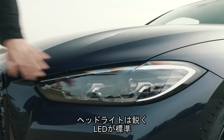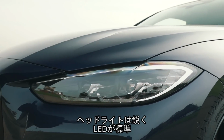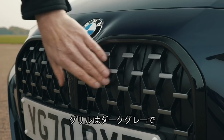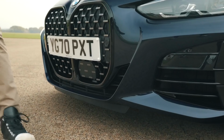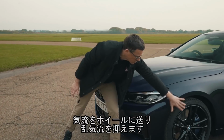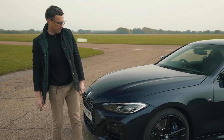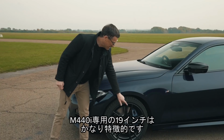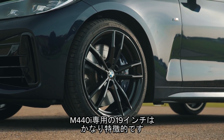Now, this car has really sleek headlamps. LEDs are standard. This is the M440i, so it's a bit more sporty than the standard car. So it has dark grey elements to this grille, bigger front bumpers, and look at this, vents that are real. These feed air over the wheels to smooth the airflow, reduce drag. Speaking of the wheels, you get 18-inch alloys as standard. These are 19s and they're unique to the M440i.